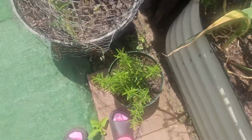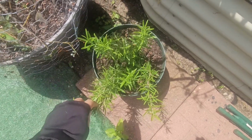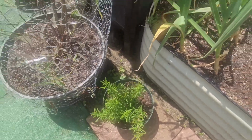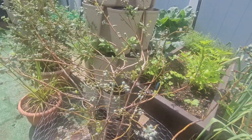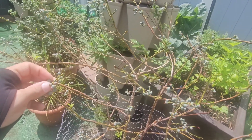My rosemary, this is also bought from Home Depot because the bird took my rosemary that I started from seed, and I was very upset. This is the blueberry that I'm saying looks sick. I don't think it's gonna make it. It has blueberries, but they're really small.